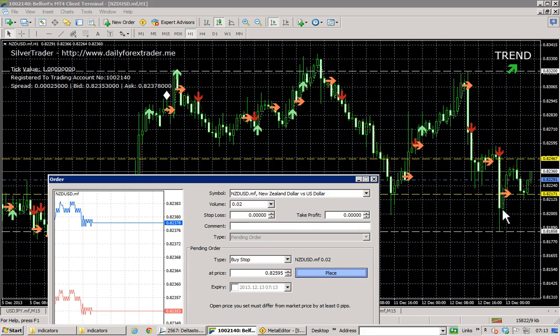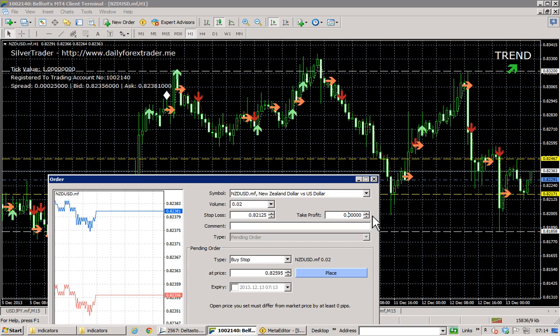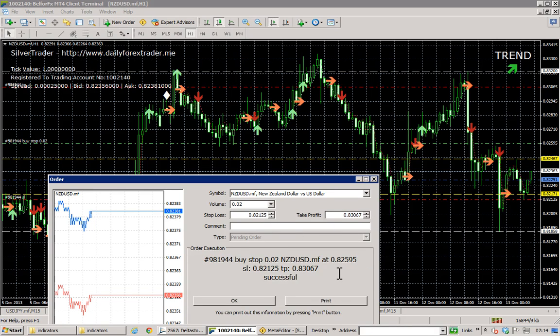Stop loss will be below here, 0.82125. Take profit just below here at say 0.83067. So place the order, just make sure it looks right.